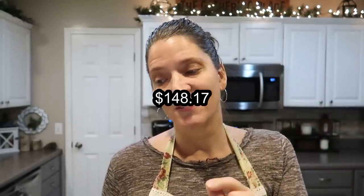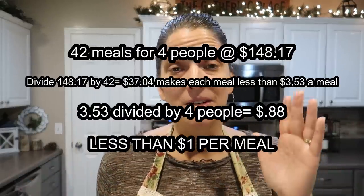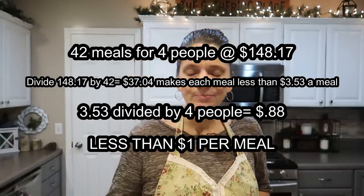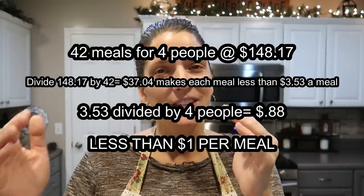So when I added up all my groceries, the total is $148.17. Now that was for 2 weeks worth of meals for a family of four. Now I know my family's bigger. I just did four because I figured that's a good number to start with. Double it if you need more people, lessen it if you need less people. But when you add that all up and divide it up per person, it's less than like 25.